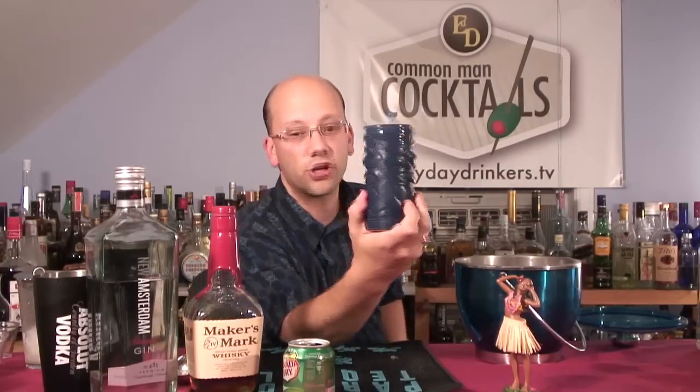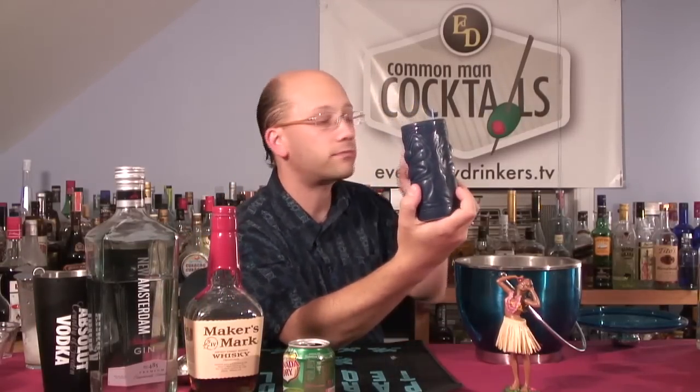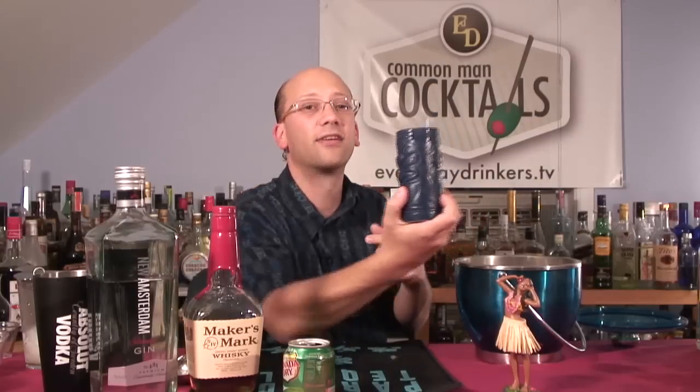Presentation-wise, I think the color is just okay. It looks pretty much like any of my lemon juice drinks. Like, this is a lemon juice. It looked like that, so whatever. There you go, the Suffering Bastard. Good drink. Acidic, got a little sourness, got a little bourbonness. Very tasty, especially if you're a big fan of bourbon.